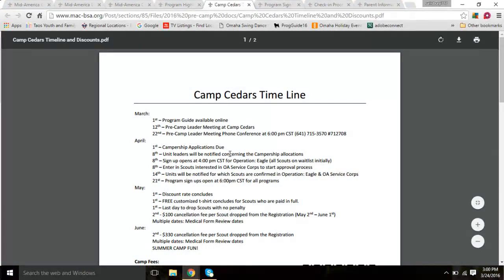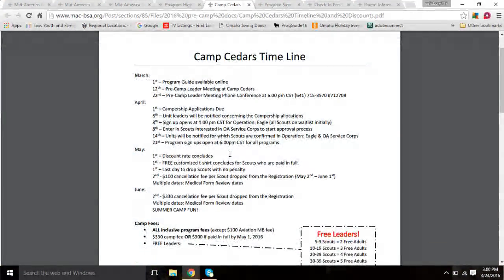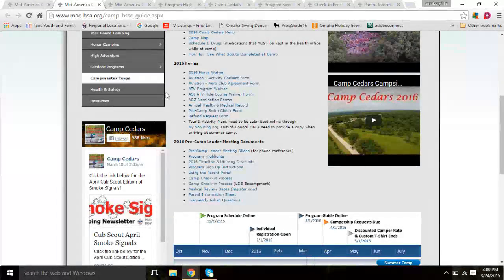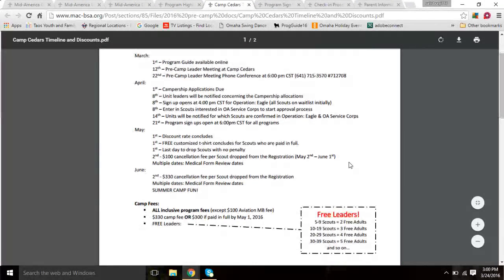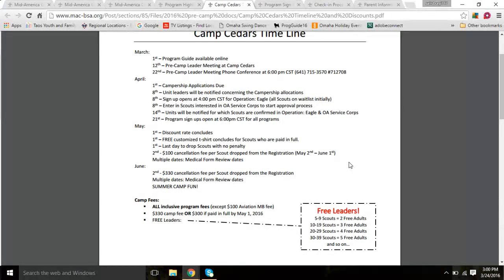We're going to roll into a few registration details. Our Camp Cedars timeline, which this document is available under our additional resources page, the 2016 timeline, and utilizing discounts. So this timeline has outlined pretty much April, May, and June, any deadlines coming up.